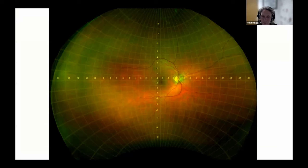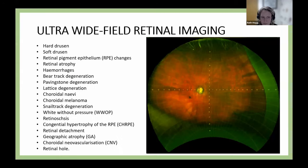So this involved some incredibly detailed analysis by a PhD student, Nicola Quinn. She put this huge grid on the images that had 400 squares, and then was able to click on which square a feature was found. So if she saw drusen or a little hemorrhage or something like that, and the number within each square, then all of this data was able to be recorded.